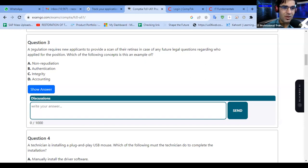So let's read this question. A regulation requires a new applicant to provide a scan of their retinas in the case of any future legal questions regarding who applied for the position. Which of the following concepts is this an example of? They have given non-repudiation, authentication, integrity, and accounting, right?